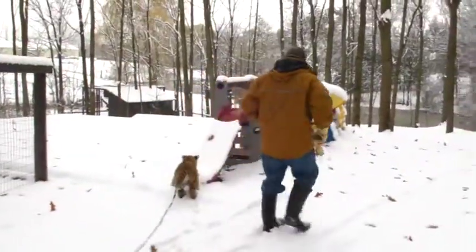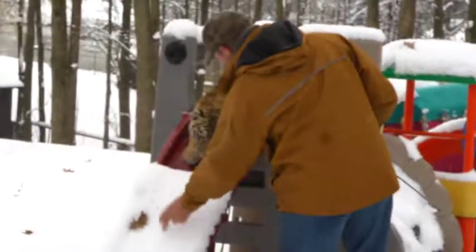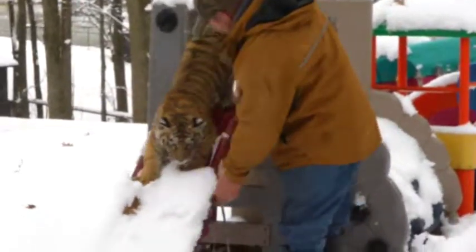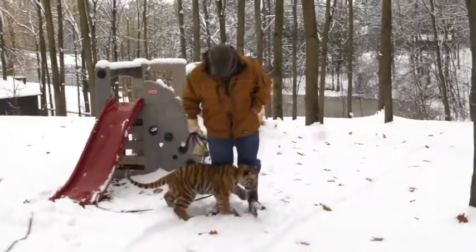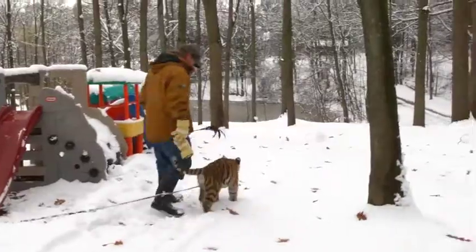We got some food for you. Yeah. This is a big day for Ophelia, her first time playing in the snow. Come on down. Come on. Woohoo! All right, let's go for a walk.